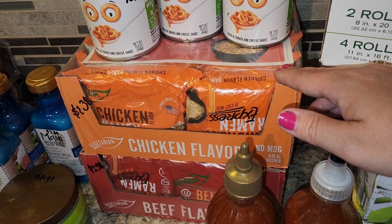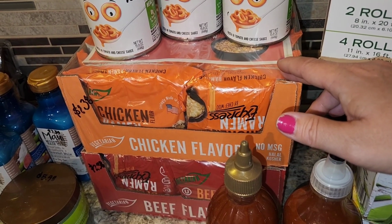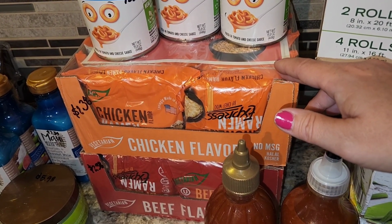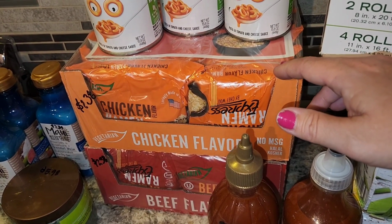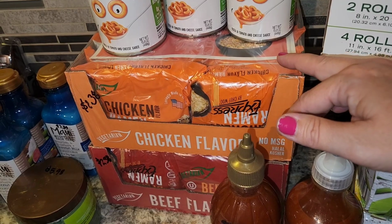And then I went ahead and picked up some ramen. I've never seen this brand of ramen before, but it's what Walmart had. So I went ahead and picked them up. They were $2.38. I got a chicken and beef.